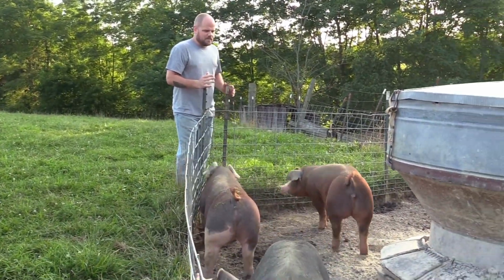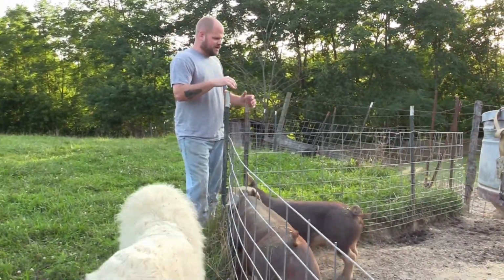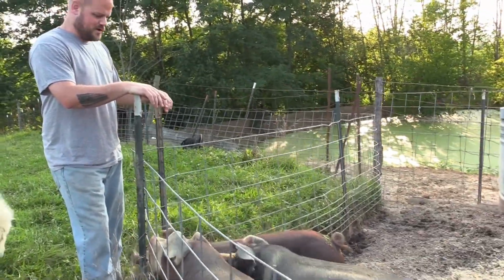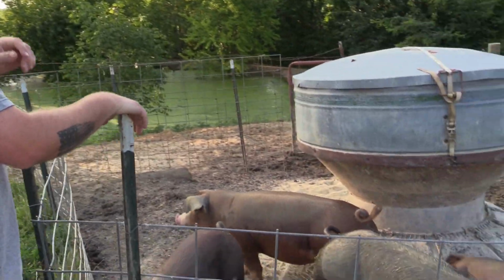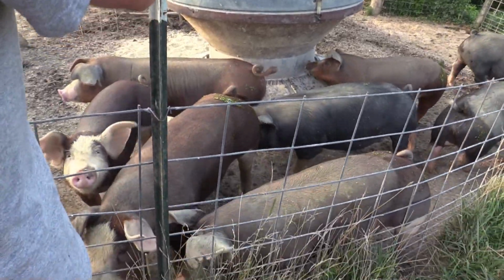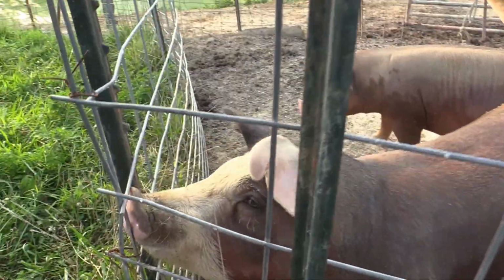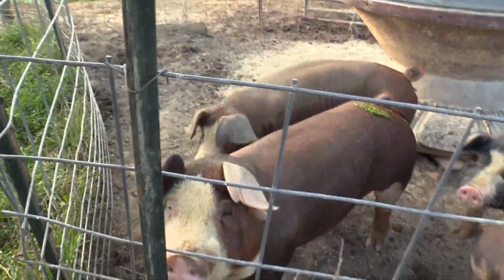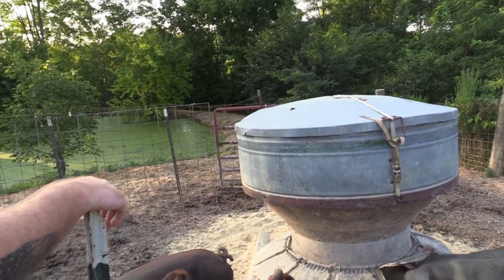But right now we're feeding them about 1,000 pounds of feed every 2 weeks. So we're getting it from our local feed mill. It's a corn and soybean grind mix that they really doing good on. We pay like $123 for 1,000 pounds of feed. So we fill this feeder up every 2 weeks. We come down and check on them every once in a while. But they're doing good. They're growing well.